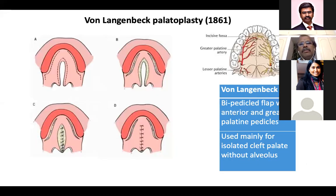Now, there are techniques. For example, let us say we are looking only at the soft palate. In the soft palate, you can go for a simple, age-old technique, from 1861. You have incisions placed. Can you move your cursor? Because I can't move it from my side. Yeah. From the lateral aspect, towards the rim of the palate, and you move it to the center.